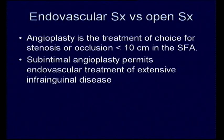Angioplasty is the treatment of choice for stenosis or occlusion of infrainguinal segments, especially in the superficial femoral artery, when the area of stenosis or occlusion is less than 10 centimeters. And there's a new technique called subintimal angioplasty, which permits endovascular treatment of extensive infrainguinal disease. So even if you have a long segment infrainguinal, it can be opened up with subintimal angioplasty. I'll tell you what this technique is.